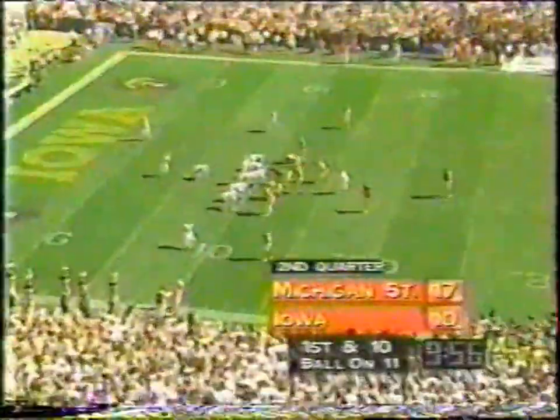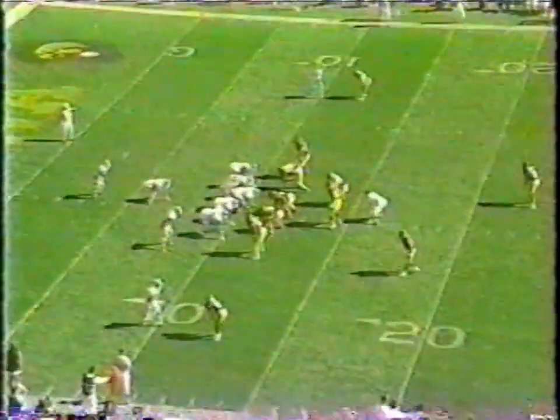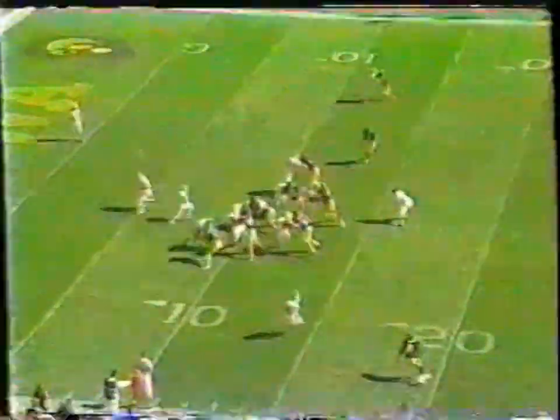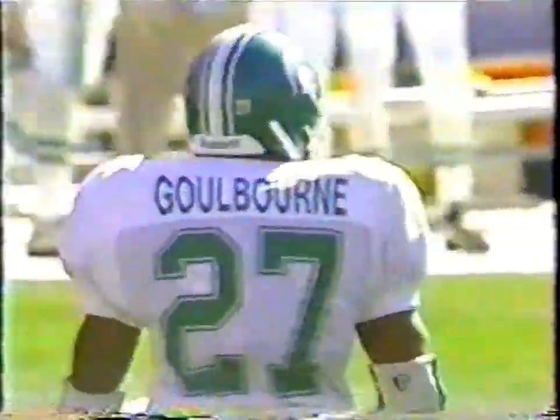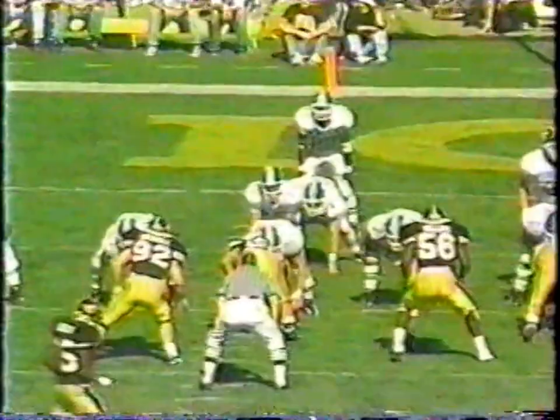So here's Michigan State. Everything was going their way in the first quarter, and things are coming undone here in the second. At the 10, Goldburn's got a hole. To the 19-yard line, Kerry Cooks, the strong safety, makes the tackle. That's a really nice tandem that they have at tailback with Goldburn and Irvin. They're almost interchangeable. One is the old guy and one is the young guy.